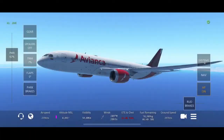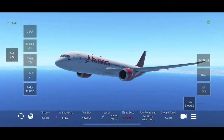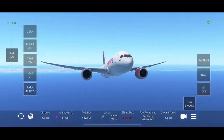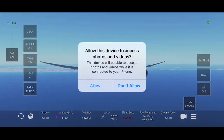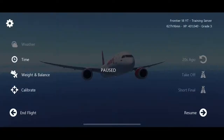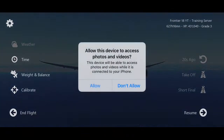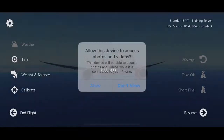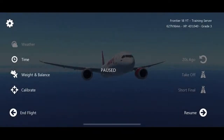Let me know if you. Oh my god, I hate when this happens. My computer always wants to interrupt my phone. Alright, we're at 8,000 feet here. Oh my god, stop it. I don't want to allow it. Stop allowing it. Oh, are you kidding me right now? I said, don't allow. Oh my god. This thing is so persistent.